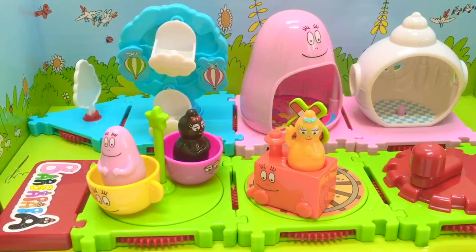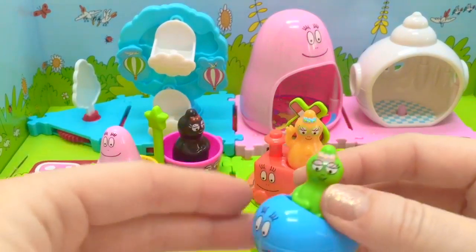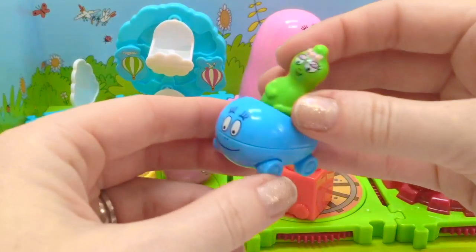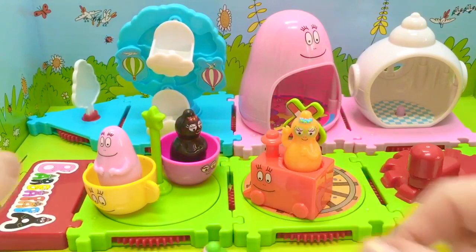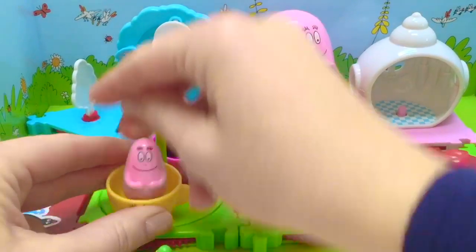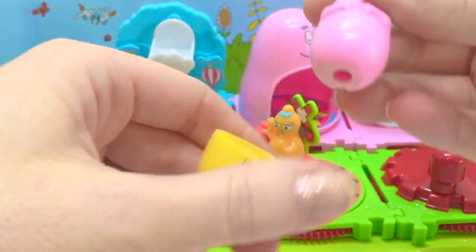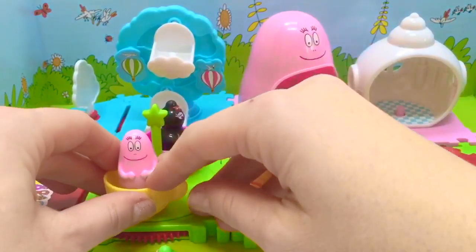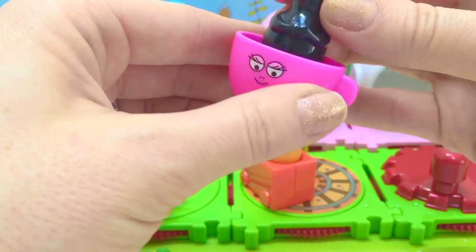All right, we've opened our set up. And here are, the set comes with 4 little characters. There's the green one, which is Barbalala. And she came in this little blue car. And here is Barbapapa. He is the big pink Papa, and he's in this cup. Now, he just pops off just like that. So he's riding on the teacup ride. And here's Barbamama, and she's on the purple teacup.